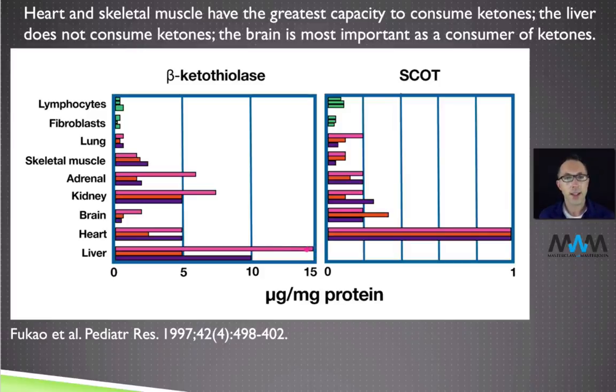Remember, beta-ketothiolase is used both in ketone production and ketone utilization. The expression of that enzyme in the liver reflects the fact that the liver makes ketones. The fact that SCOT is not expressed in the liver reflects the fact that the liver cannot utilize ketones for energy. That together reflects that the liver is making ketones for use by other tissues in the body.